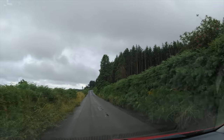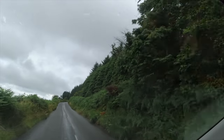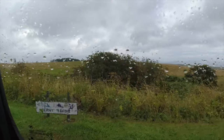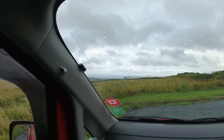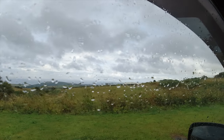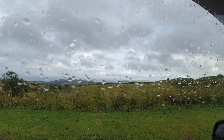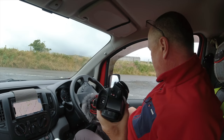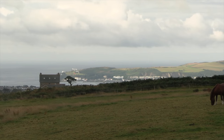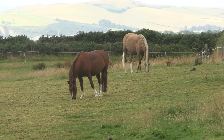There was a good view of Douglas from this point, so I pulled in to see if I could get a shot. Shame about that house, because it's right in the view, really, isn't it? Yeah, that's a shame. I'll still get a shot. Can you zoom in past it? Alright, let's go and get a shot. Not as good as I hoped for in the end, but I did see a horse crossing its legs.